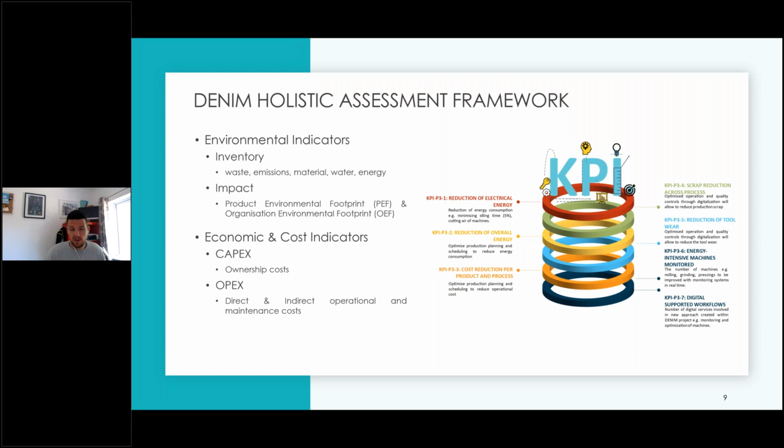So the main KPIs that we focused on are around the environmental indicators, so around inventory, so waste, emissions, material, energy use, and the impact, so the environmental footprint of the products being developed, and the organizational environmental footprint also. Then we looked at the economic and cost indicators, so the ownership cost from CapEx perspective and the OpEx operation perspective, looking at direct and indirect operational and maintenance costs, and also taking into account the cost of the DENiM solution itself.